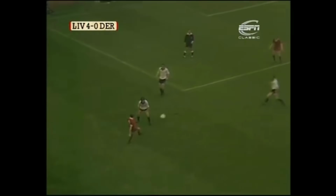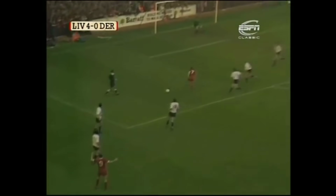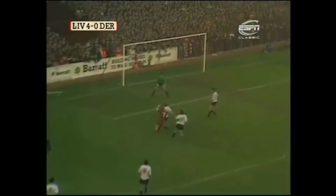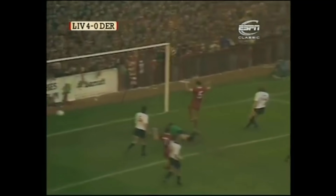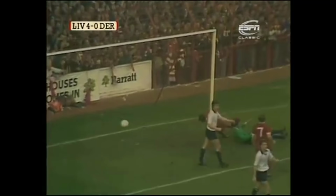Well, there was so much at 6s and 7s there. It was once again just a matter of who would add the final touch. And it was Ray Kennedy coming in for his second goal of the game.